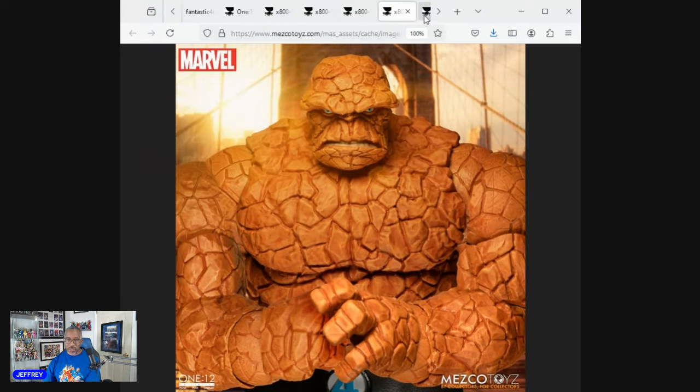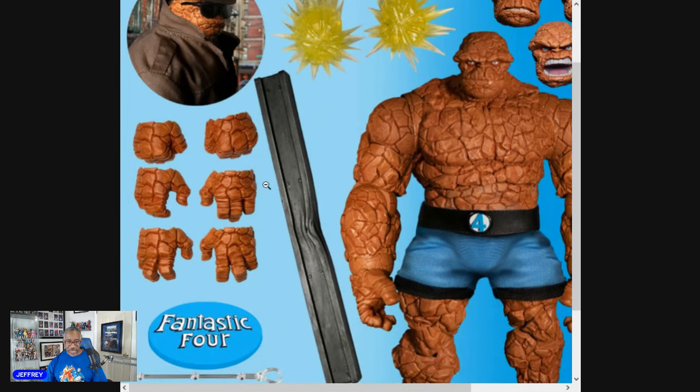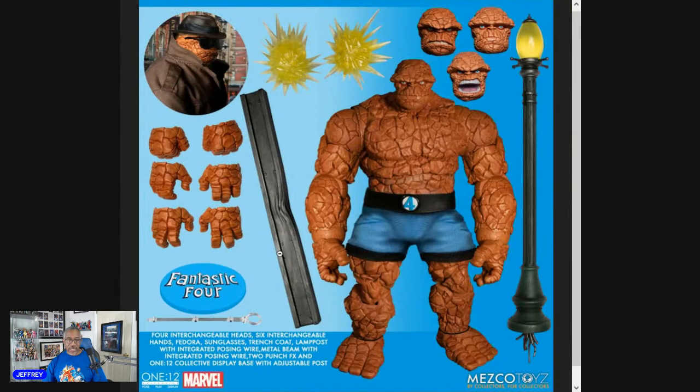So he's got what the other ones lack. Here is another example of all the stuff he's got that the others don't have. He's got the fedora, he's got sunglasses, the full look. He's got all kinds of different hand expressions. He's got a steel beam that he can bend. He's got some explosions. I don't quite understand what those are, but he's got all these head sculpts.